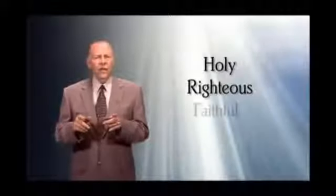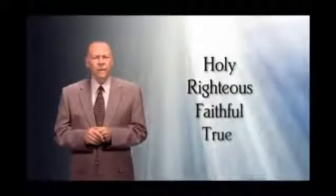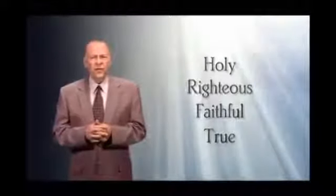In addition to being almighty and all-wise, the Bible states that God is completely holy. He always does what is right. God cannot lie, He cannot sin, and He is always faithful and true. How can we know that God is just?